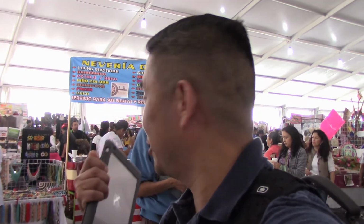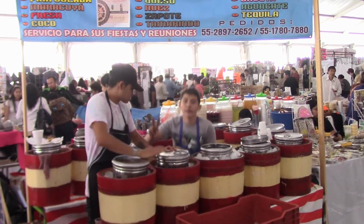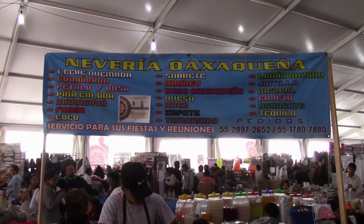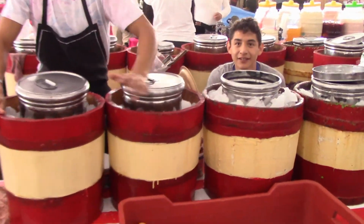So we're now inside the Grand Market, and right behind me is the traditional ice cream making. So let's check it out. So this is the traditional way of making ice cream, like the Mexican ice cream. They have the leche quemada, guanabana, piña colada, maracuya, fresa, coco. So it's mixing the ice cream.